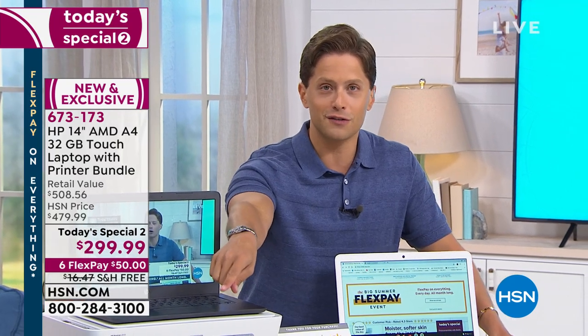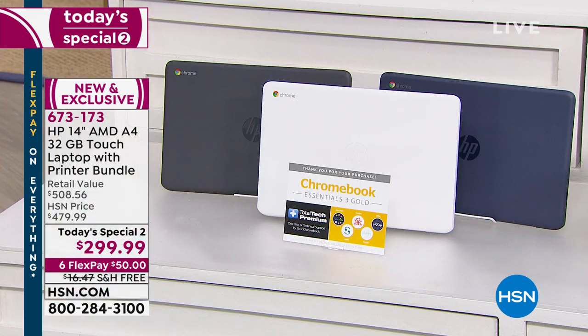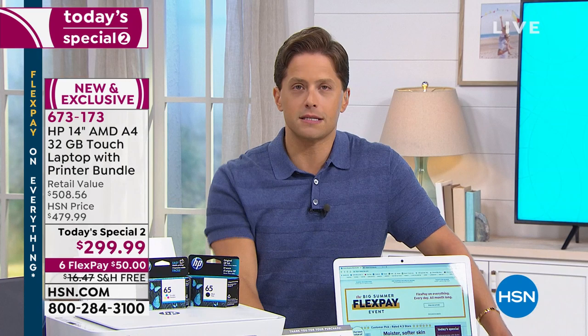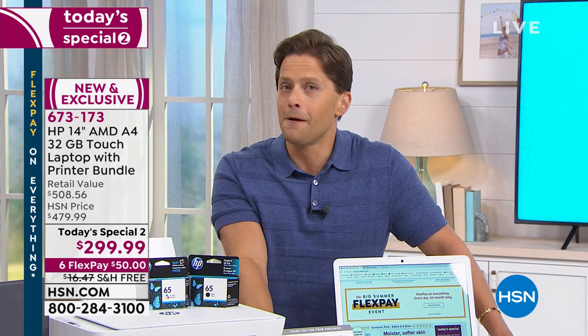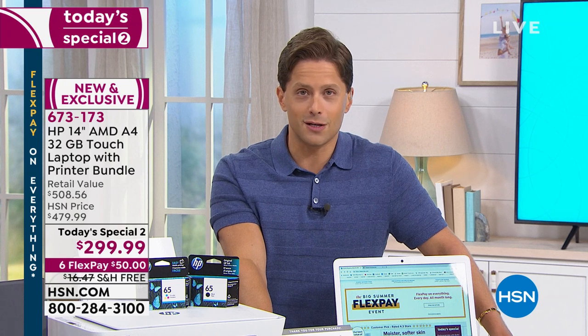Now we've got three colors for you to choose from today. We've got white, which is always available in Chromebook. Then we've got the chalk gray, which is a charcoal, and the ink blue, which is a deep navy and is the first time we've ever offered a Chromebook in that color. Now this got one presentation yesterday, one chance for our customers to see it, and almost 600 have already been ordered. There are not that many of these to go around.